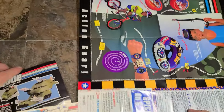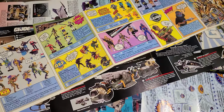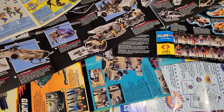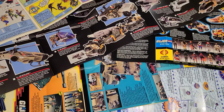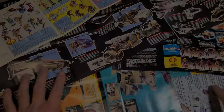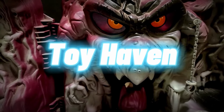Here's all these pamphlets. Alright, it was really cool going through these. Hopefully you enjoyed them too, checking this stuff out. And it was really cool getting these just for $1. Check out the Kane County toy video if you haven't, as that's where I scored it at. And stay tuned for just more stuff, toy hunting and whatnot.